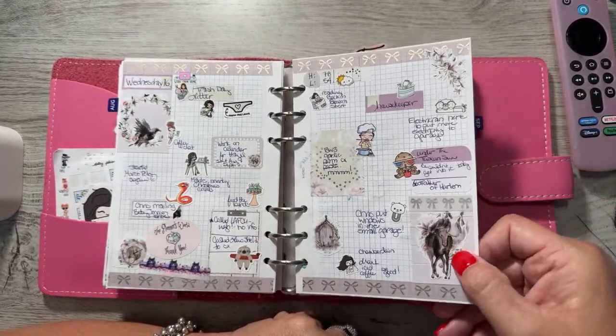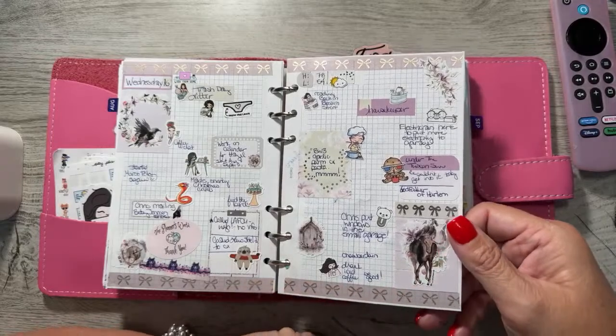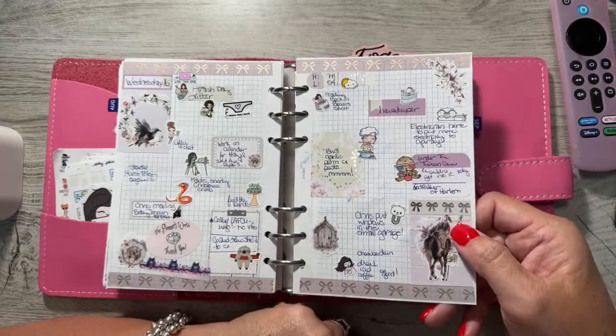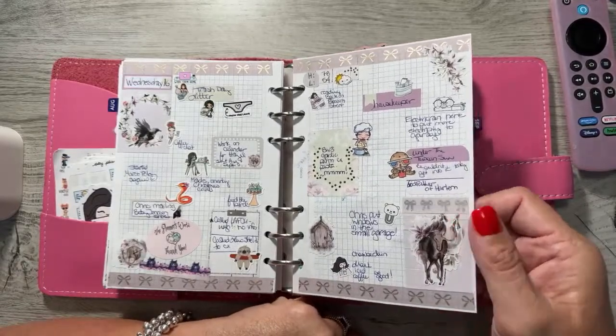And then this day was just kind of fun. I used Simply Gilded stickers. I like horses, but not as much as Tracy. Tracy really likes horses. You should ask her if she likes them. Yeah, just fun stuff.